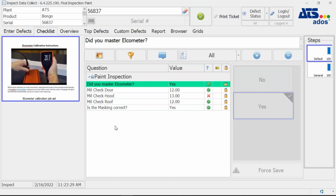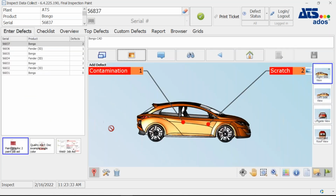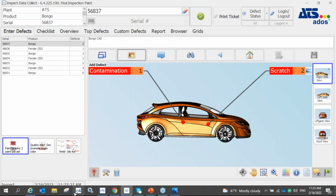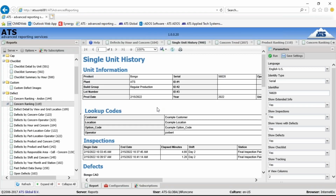So here I've taken both a visual defect and a checklist type example and shown what that looks like in our inspect data collection module. All this data is immediately transferred to a non-proprietary MS SQL database, which now I'm going to access through my browser. So you should be seeing a screen that says ATS Advanced Reporting Services.